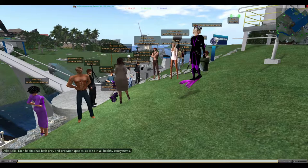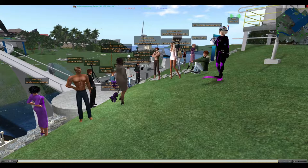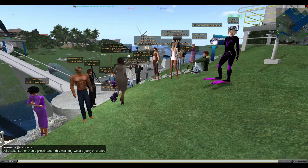And in RL, we have, in many places, tried to eliminate the predator species. So on land, that would be bears and wolves and tigers and lions. Undersea, sharks are severely stressed. But it has very negative effects on the total ecosystem when you do that.